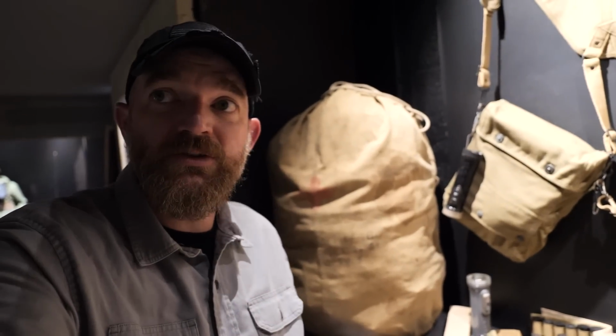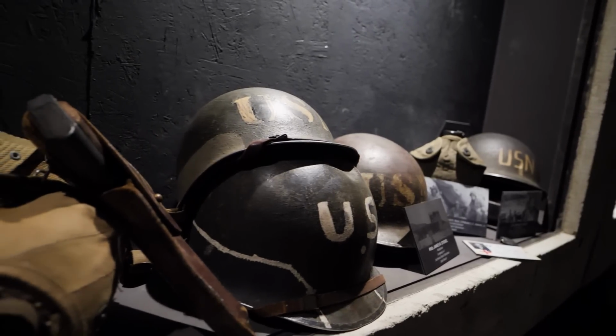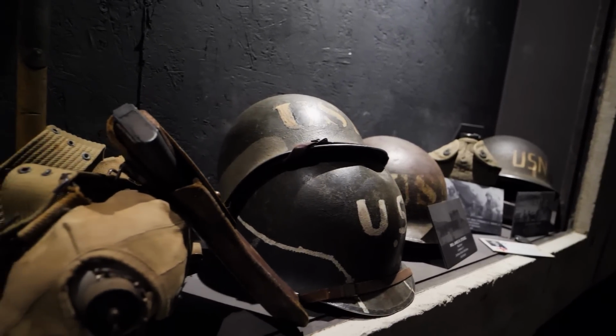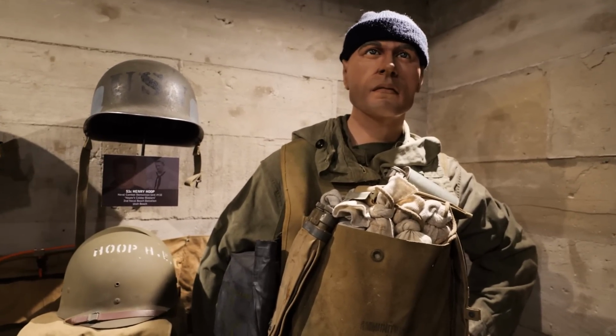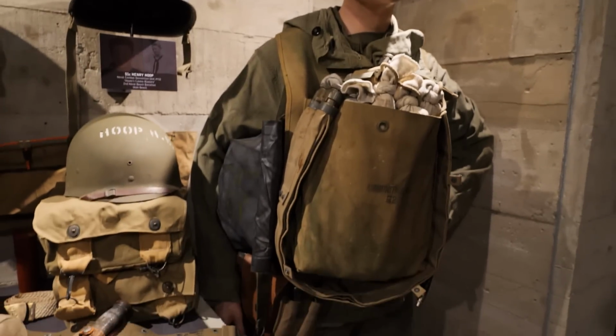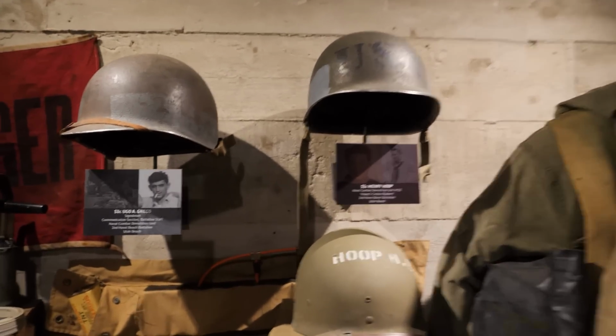All right, we just got into the exhibit here, and at the time that we're here, this is still a work in progress. They're still putting it together, and it is just so incredible seeing all of the artifacts. We're going to take a look at a few things while we're here, but to see the rest of it, you need to come and see it yourself. All right, so here is their display for the Naval Combat Demolition Unit, and as with everything in this museum, the artifacts are absolutely incredible.